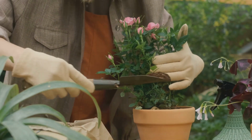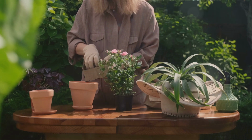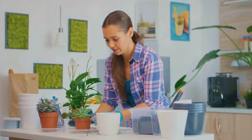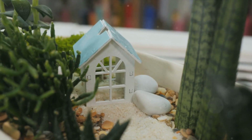But perhaps the best thing about container gardens is their flexibility. Want to change the look of your garden? Simply rearrange your containers. Fancy a new plant? Swap out the old for the new. Container gardens are a perfect blend of flexibility and creativity, all within your budget.